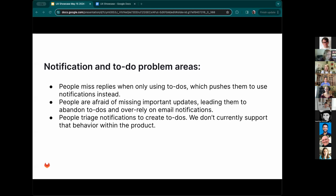So as a quick reminder, our research indicated that people are missing updates when they use to-dos, which leaves them relying on email notifications that they then have to triage in a separate tool to decide what items need actioning. How might we address these problems?